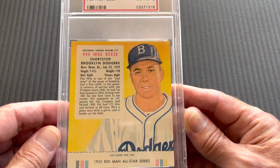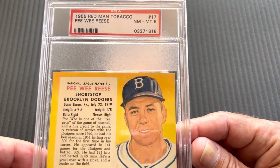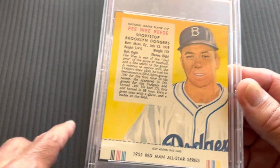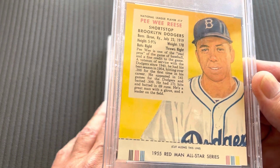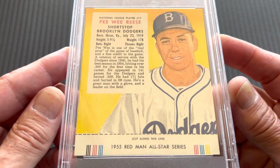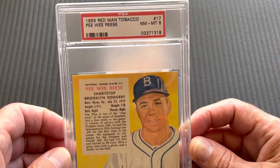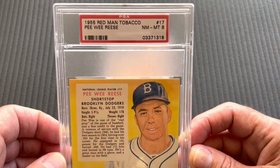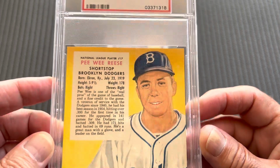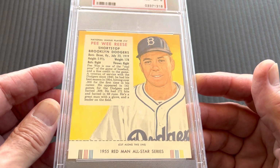I was able to pick up this Pee Wee Reese raw and graded it. Most of the cards you're going to see here, especially from the 50s and 60s, I'm going to show you, I ended up grading myself. So here is the Red Man tobacco Pee Wee Reese from 1955 in a PSA 8. I think this is the only one that exists in a PSA 8 for Pee Wee Reese.